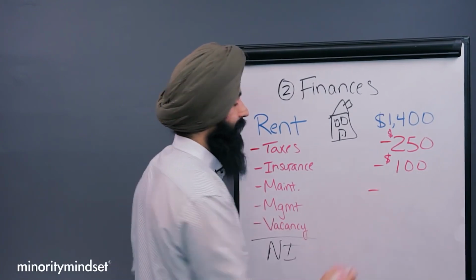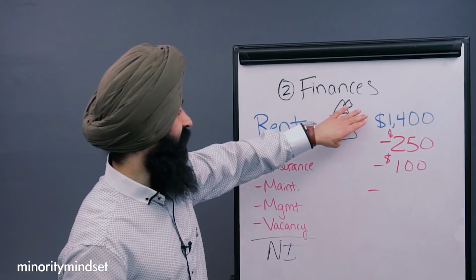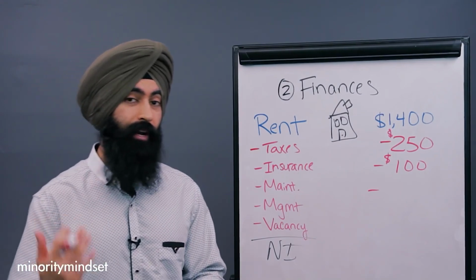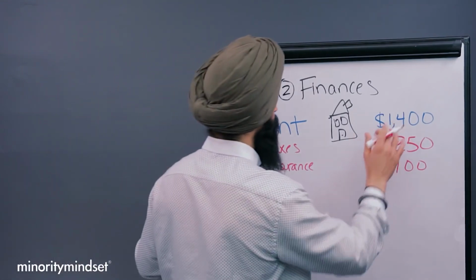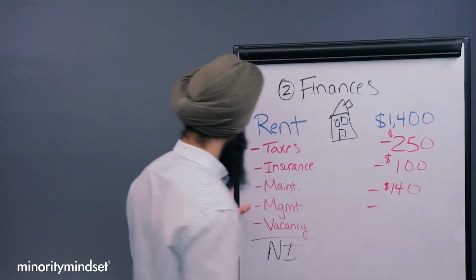Then for maintenance, I like to be conservative and I like to estimate 10% of my gross rental income. Hopefully my maintenance is gonna be way less than that, especially if I buy a property and I renovate it. After I get the property renovated, hopefully my maintenance is gonna be close to nothing, but I wanna be conservative. So if I do 10% of that, that's $140 a month in maintenance.